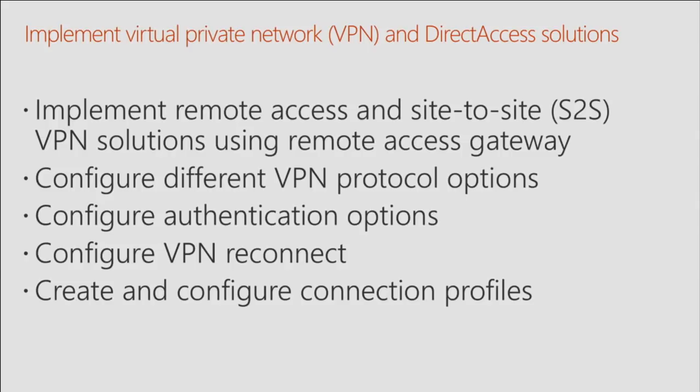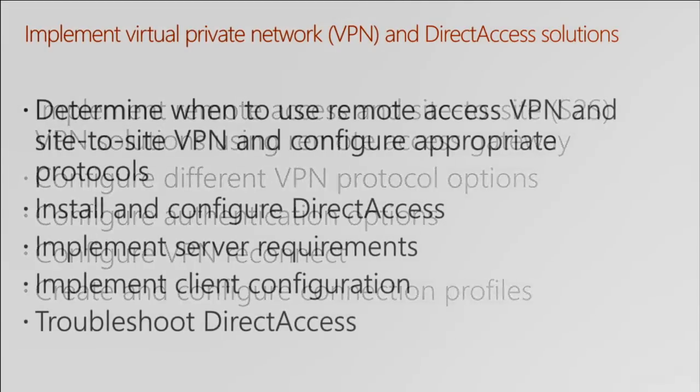VPN Reconnect still needs IKEv2. That's walking around a building, the VPN disconnects, you can reconnect. You can set the timing for that. And your connection profiles. More still.